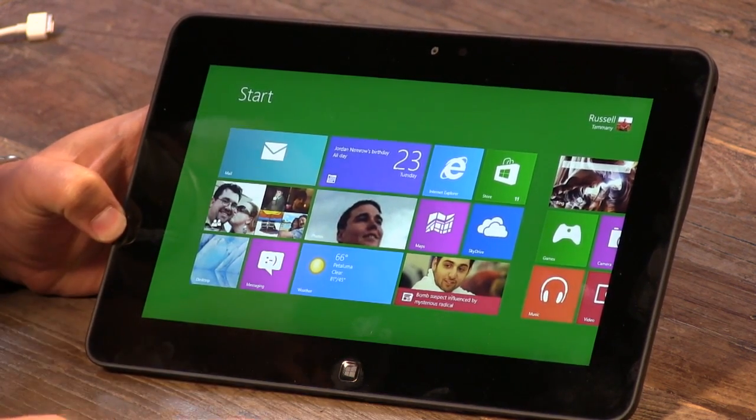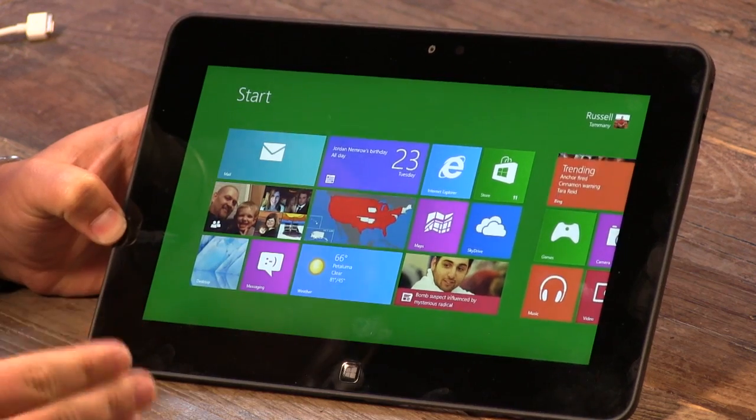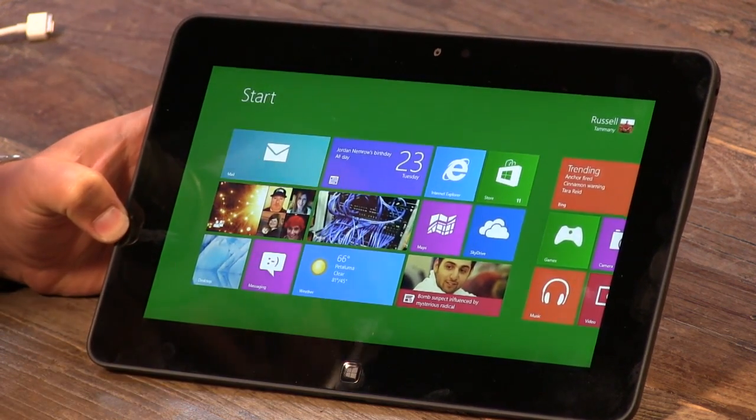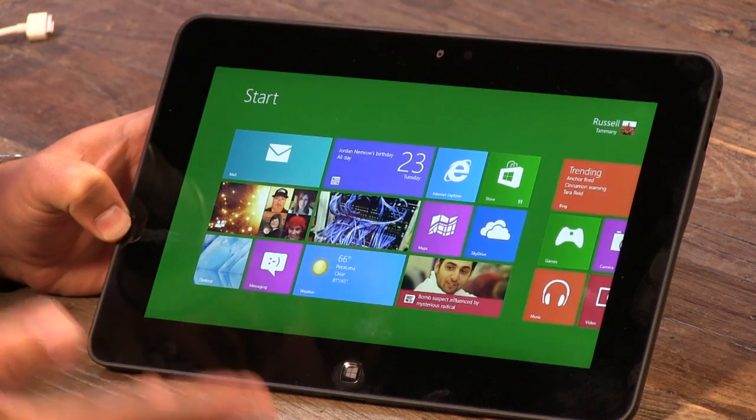But it's not the tablet RT. It's the full Windows 8 version. So you either get the regular Windows 8 or Windows 8 Pro as a configurable option. Okay, this is the Essentials tablet again.